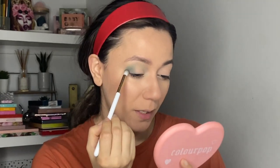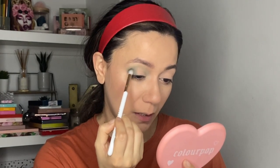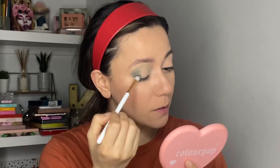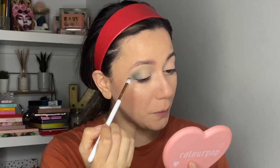I'm gonna use the shade Stagecoach Mary, this one right here. And I'm gonna apply this on my outer corner. I'm gonna make this a very light color. Oh, that's pretty. It's a very cool tone green. I don't know why it reminds me of almost a Christmas tree, like a dusty Christmas tree. But it is very pretty and it is performing so far very well. No patchiness.